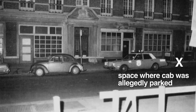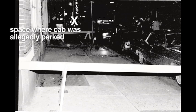But in any event, the question also was his taxi ever really there? Because photographs of the crime scene show no taxi parked behind the police car. It's an empty space. Second of all, Cynthia White, originally, she claimed to have been standing on the sidewalk near the incident, but the problem with that was that no one else reported seeing her. Not a single other witness saw her.